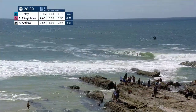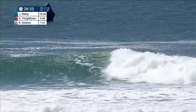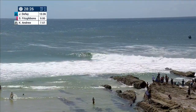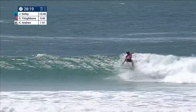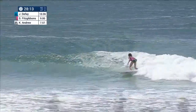They're so classic. They've been such a great travel team over the years. Sally up again. Just a fun carve. Last wave of 5-5, just like you expected, Potts. Defay winning that exchange, 3-3 for her two-turn combo. Johanne first, Sally second. Sally up again. Bigger carve on the open face this time. There's the tail slide, get out in front of the pocket.